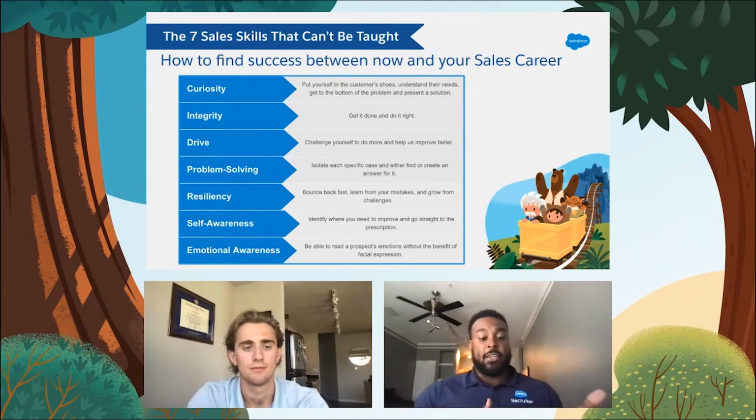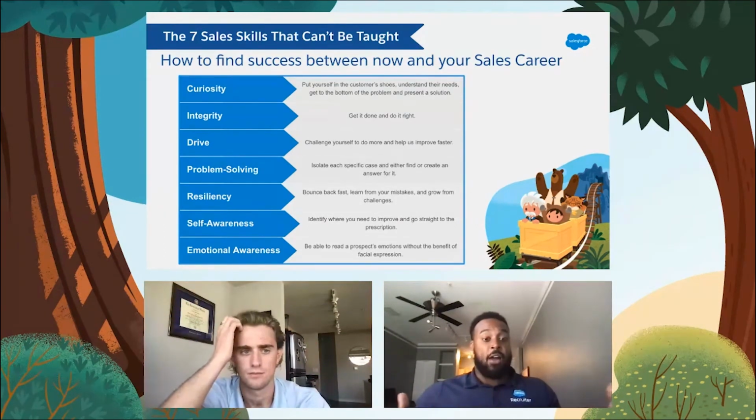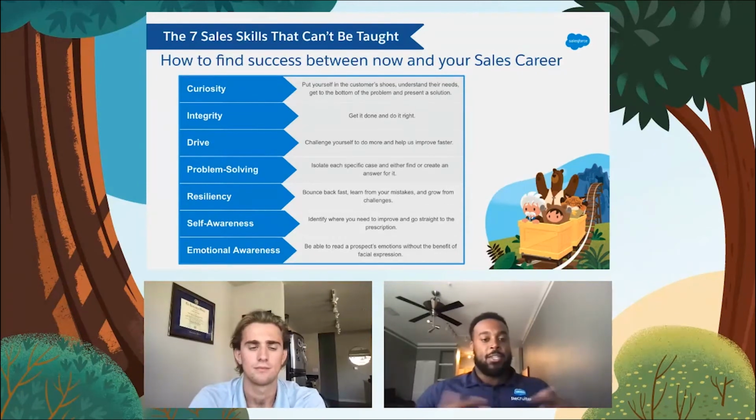Then integrity. Like Dylan mentioned, when he first started in BDA, he was pulling all these contacts, but they weren't necessarily going that far in the process. So he really had to work with his BDR teams to pull the right contacts to really add value. If you're just adding a bunch of contacts, it's really not helping anybody. It's not helping your BDR team. It's not helping yourself. So really being able to pull those quality leads, doing it right and getting it done well.